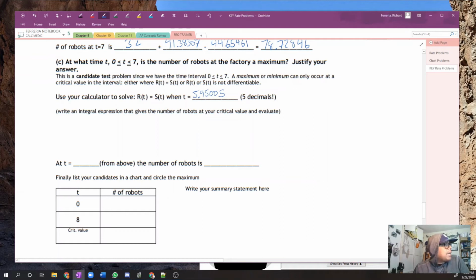Okay, next here, write an integral expression that gives the number of robots at your critical value. So let's write our integral expression. The number of robots at t equals 5.95. Well, first of all, I don't want to keep writing that number because that's a really long thing, and I'm going to waste my time if I keep writing it. So I'm going to say t1 is equal to 5.95005.